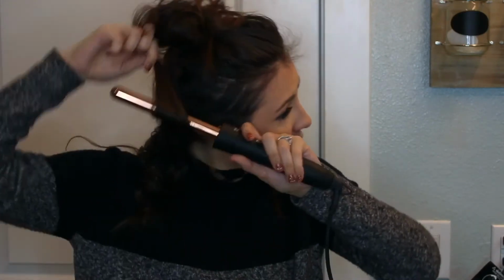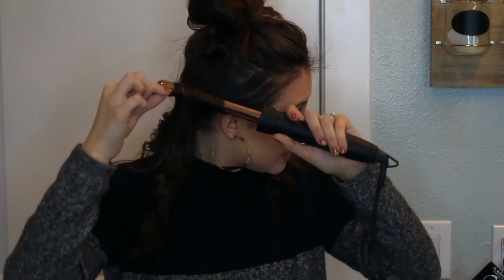A lot of people ask me how I don't burn my fingers when I do this, because whenever I tell people I use a wand instead of a curling iron, they're like, how do you not burn your fingers? Every time I try to use a wand, I burn my fingers. You just hold the very tip of your hair and you just don't curl it. There's a good amount of hair right there that's not going on the rod.